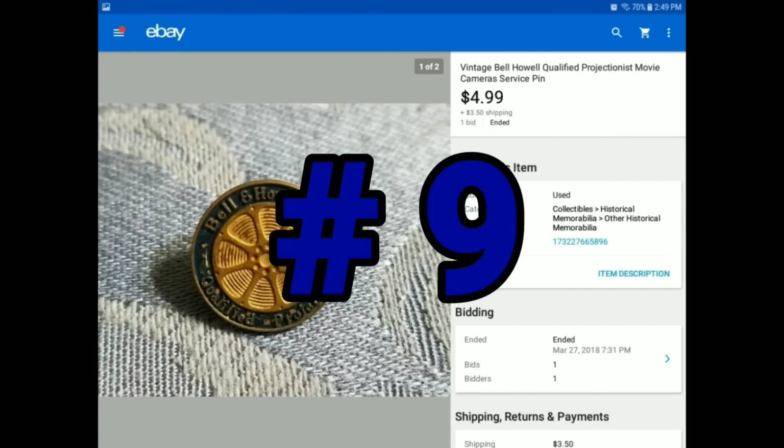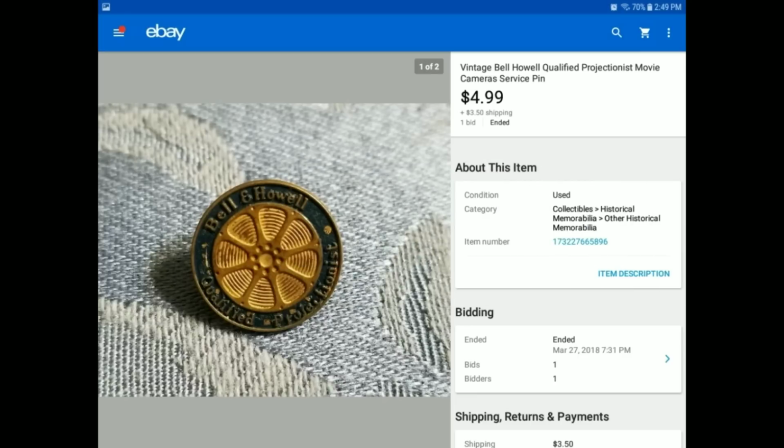This was a little pin that I had found in that grouping of all that jewelry. I actually saw this in one of the little glass jars that Goodwill had shoved all of the jewelry in. I saw it in there, and I thought it was really interesting. This is a Bell & Howell. I think it says qualified projectionist.